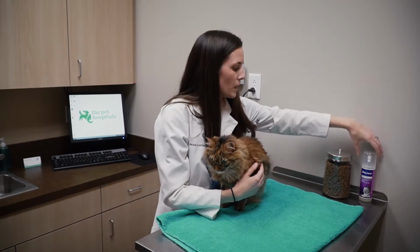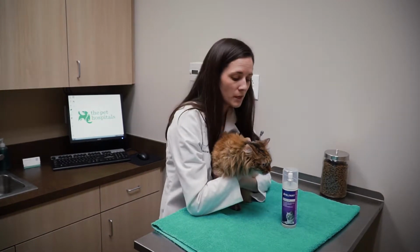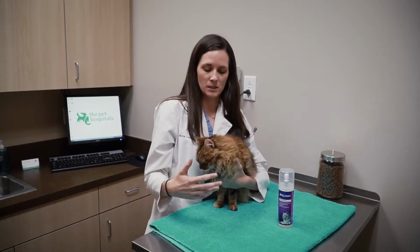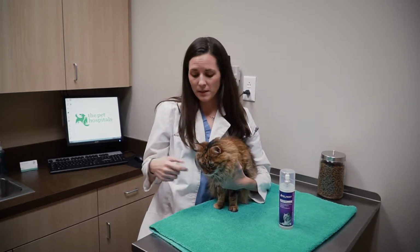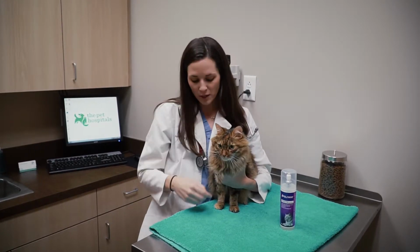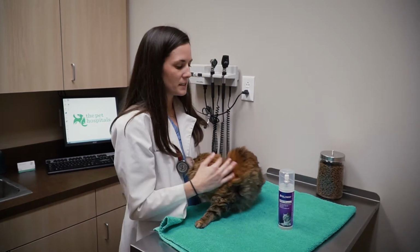Another thing we use a lot here in the clinic and that you guys can use at home is Feliway. Feliway spray contains synthetic pheromones, which are basically chemical substances that cats actually produce on their own that send out signals for various behavioral reasons. They actually have them in their cheeks, so that's why they like rubbing their cheeks up against furniture, and also in their toes. So when they knead or make biscuits, they're releasing pheromones.